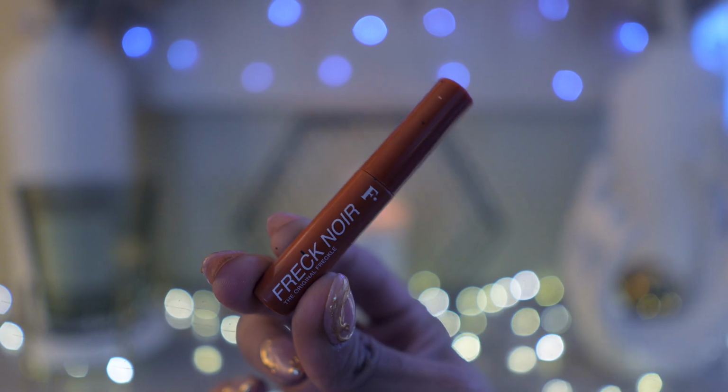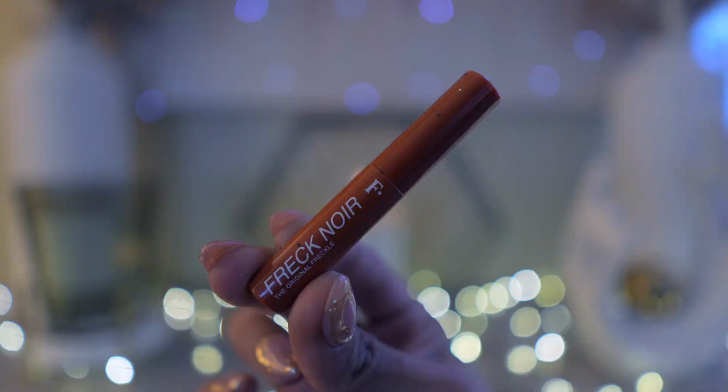No, I'm loving how everything is turning out, but of course I forgot the main thing, which is adding freckles. I love adding either little birthmarks or beauty marks or freckles. I just find that it adds a little bit of youthfulness to the face when you have a full face like this on. So I'm going to show you guys what I use, which is the Freck Beauty Freck Noir.